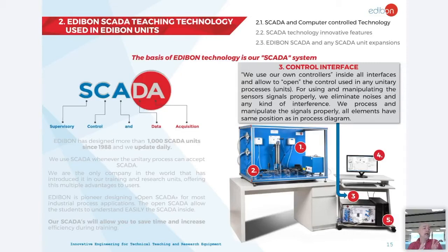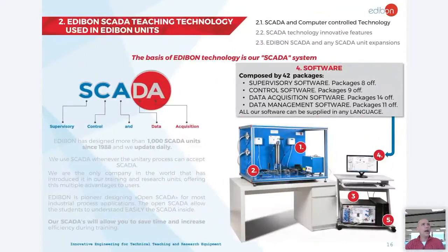For example, in case of mobility associated or related to hydrogen. Okay, very good. Let's go to the next then. Let's see what we have here. Software along with the control interface. This is what really surprises or impresses me. This is the real contact that the students or professor will have with the equipment.